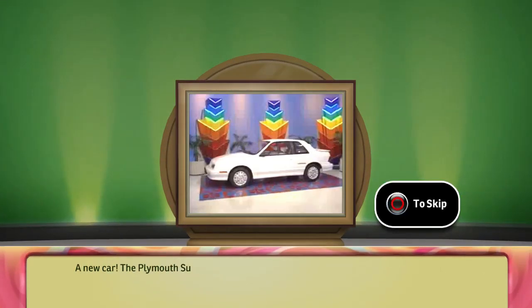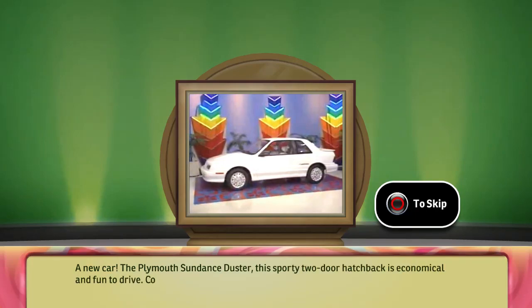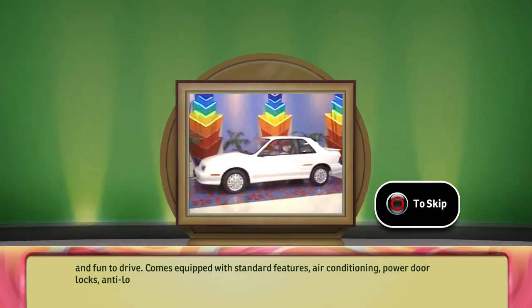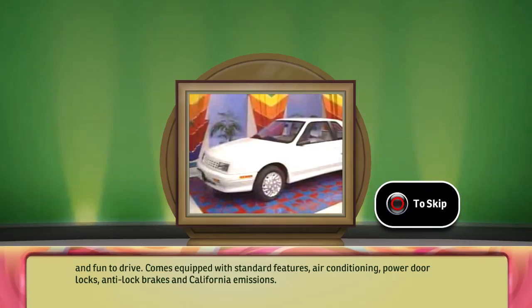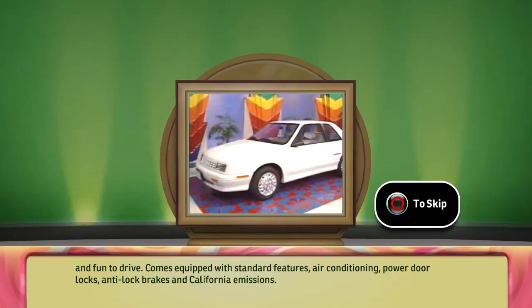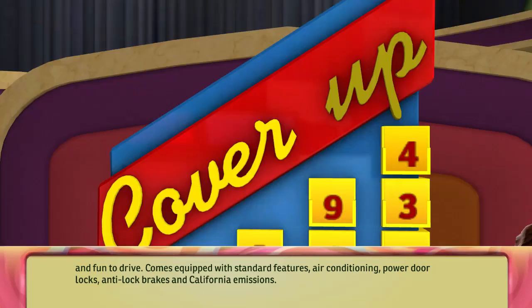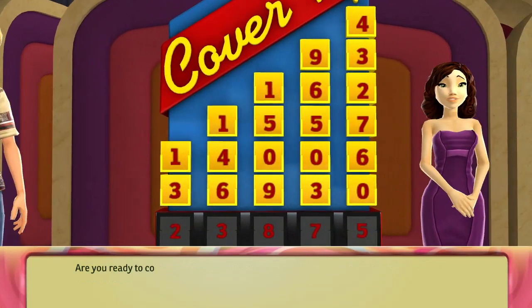You'll be playing for a new car. The Plymouth Sundance Duster. This four-door hatchback is economical and fun to drive. Comes equipped with standard features, air conditioning, power door locks, anti-lock brakes, and California emissions. You can win it playing Cover Up. Pick your numbers.